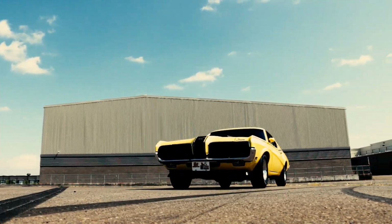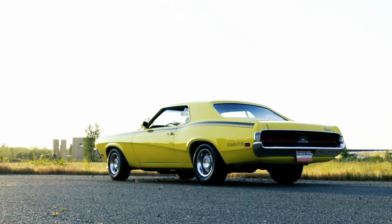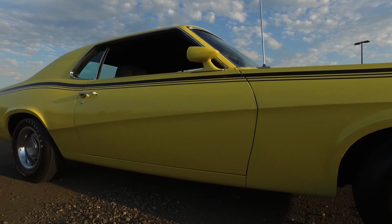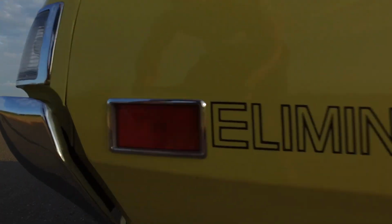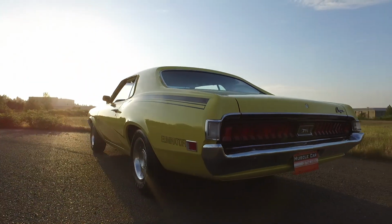Eliminators were lookers and goers, set ablaze with bright colors Mercury called competition colors, like competition yellow, competition blue, competition orange, competition gold, and competition green. This one is wearing its original yellow paint, which still stings retinas today.